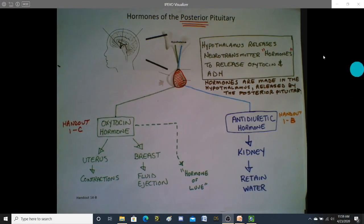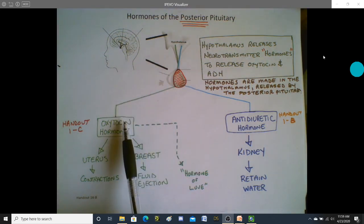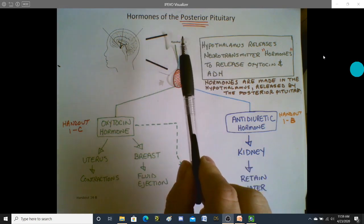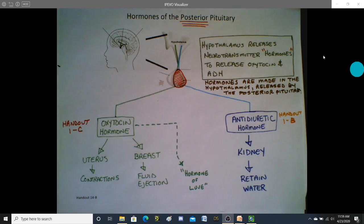And this is handout 14B, and this is a 100% review. Yay for you guys. If you remember from our chapter 1, going way back to chapter 1, we actually talked about the 2 hormones that are made by our posterior pituitary. So oxytocin and antidiuretic hormone are released by our posterior pituitary.